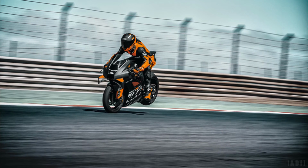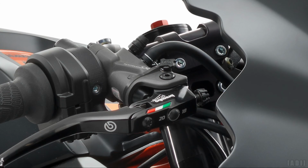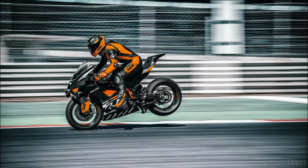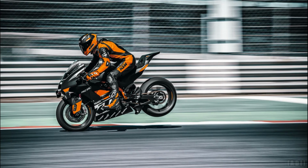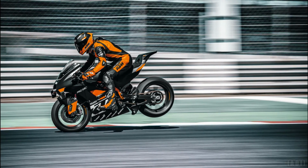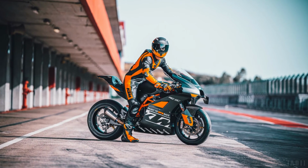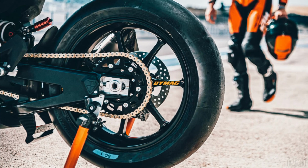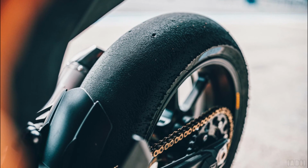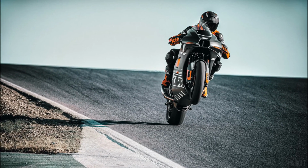For braking, adjustable Brembo 19 RCS Corsa Corta radial master cylinder with 290mm dual disc with 4-piston caliper in the front and 230mm single disc with 2-piston caliper in the back. The RC8C uses lightweight Dymag UP7X forged aluminium wheels wrapped in Pirelli Diablo Superbike racing slicks. The bike has a dry weight of 142 kilograms.